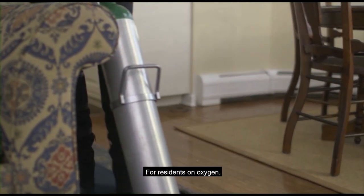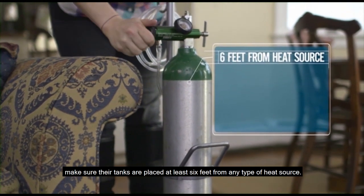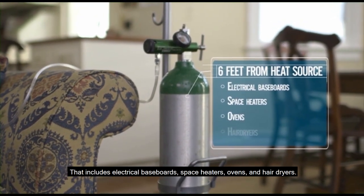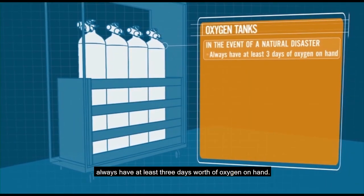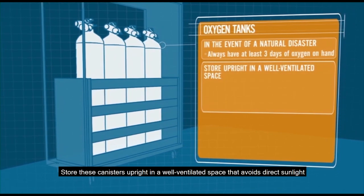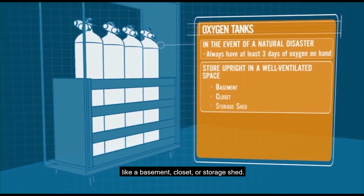For residents on oxygen, make sure their tanks are placed at least 6 feet from any type of heat source. That includes electrical baseboards, space heaters, ovens, and hair dryers. In the event of a natural disaster, always have at least 3 days worth of oxygen on hand. Store these canisters upright in a well-ventilated space that avoids direct sunlight, like a basement, closet, or storage shed.